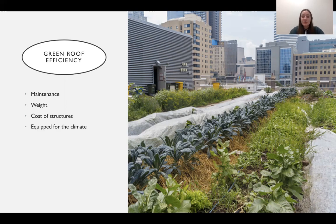And so one of the main reasons is maintenance. Sometimes maintenance on these can be pretty extreme. They have to provide water and soil and all of the things that plants need to grow, and a lot of the structures that they need can be kind of expensive. And so it's important to have plants that can grow on their own and require less maintenance, because that's less water being used, less maintenance being required, which is again less money, which can make the green roofs more accessible and more widely available. And so it's really important to make sure that the plants being used are right for the specific climate in which the building is located.